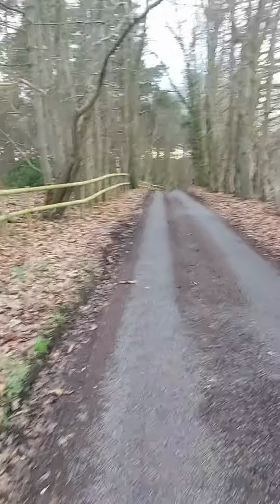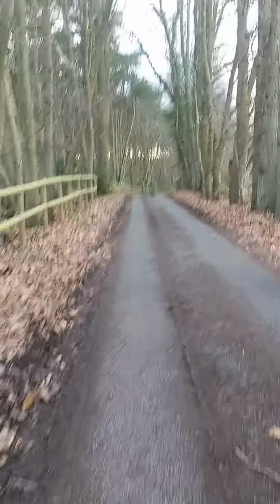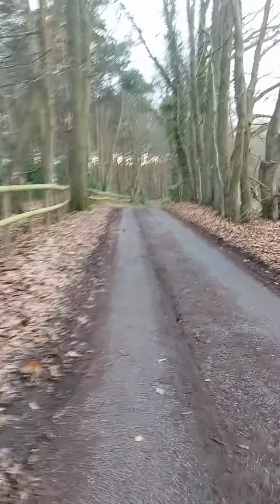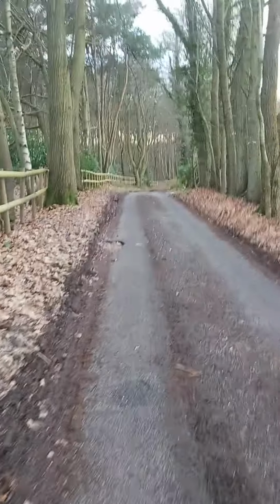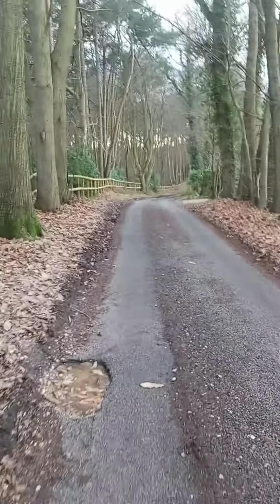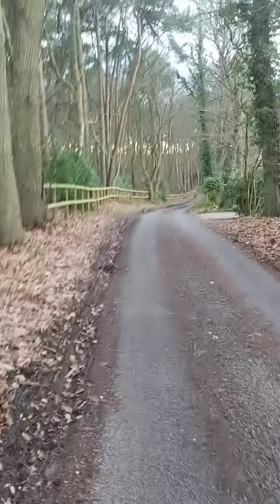You'll find the next stone just down the brow of this hill, but obviously be careful walking along these lanes because you do get a bit of traffic down here, so be aware of what's coming behind you. And obviously the trees, there's a few bends, so you do get a bit of traffic along here.